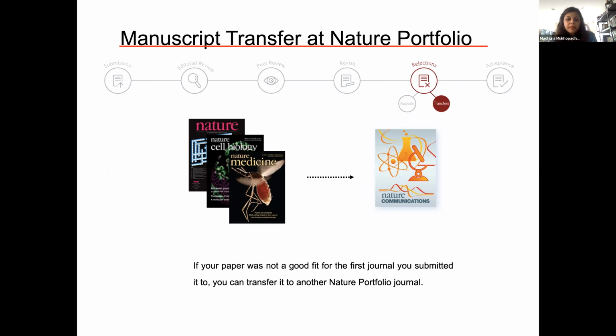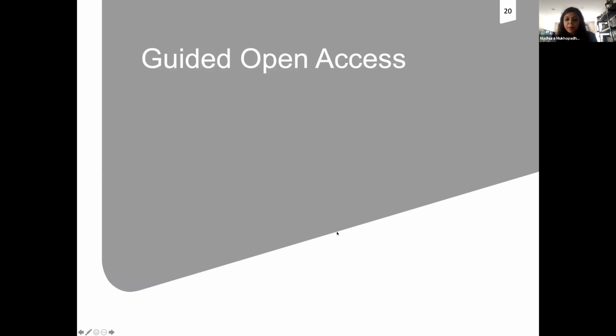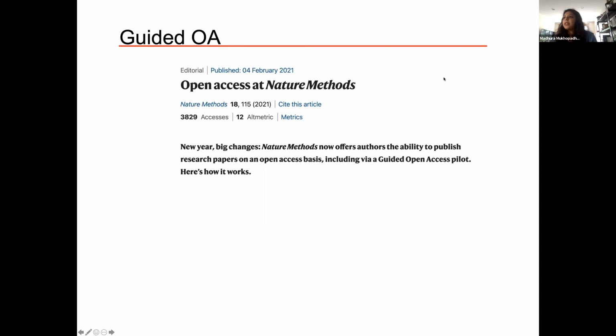So here, let me take a couple of minutes to talk about the new initiatives on open access that we at Nature Methods are really excited to be a part of. Nature Methods is already a transformative journal, which means that we are committed to gradually increasing our open access content with the eventual goal of becoming a fully open access journal. We are also one of 3 Nature research journals, along with Nature Physics and Nature Genetics, that are participating in the guided open access pilot.